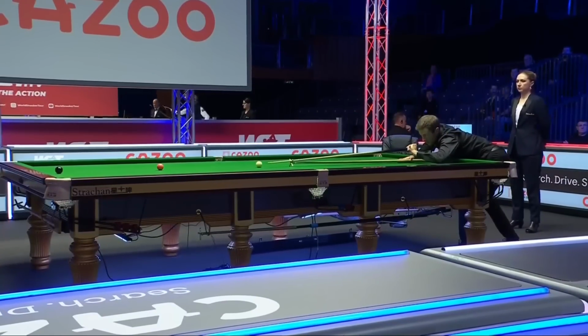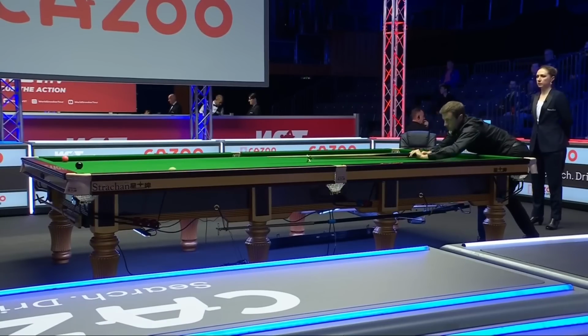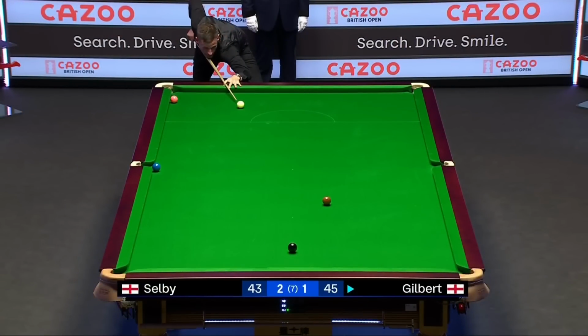Well, very dramatic frame next door as well. Lazowski on the pink here, needing pink and black for 2-2. He didn't get great on the pink and he's missed it. Wasn't ideal on it. Check. So he's just a point in front there.